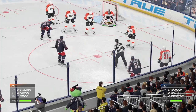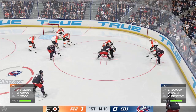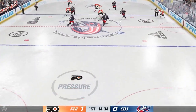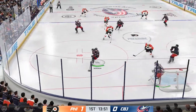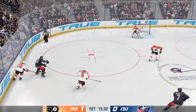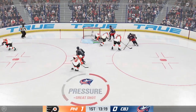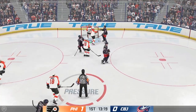Plenty of playing time left in this frame. We got a 1-0 game to this point. The Flyers come up with the defensive zone draw. Takes it across the blue line. Great reach with the poke check by Werenski. The Blue Jackets play it along the boards. Taken by Robinson. Gets a glove on it to make the stop. Goaltender hangs on for the whistle.